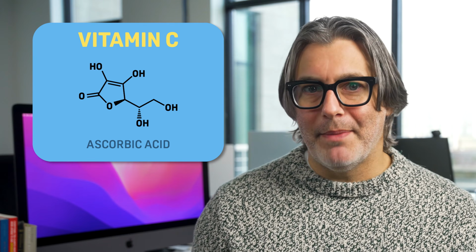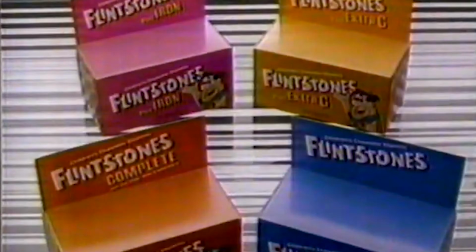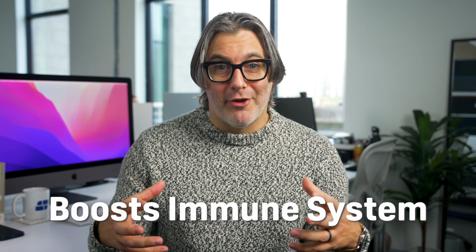This is the vitamin my parents wanted me to get when I was a kid. I'd drink my orange juice, take my Flintstone vitamin C tablets. You know, vitamin C is the one that boosts our immune system.